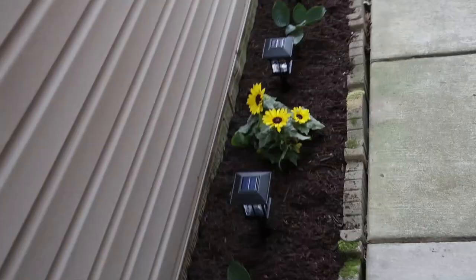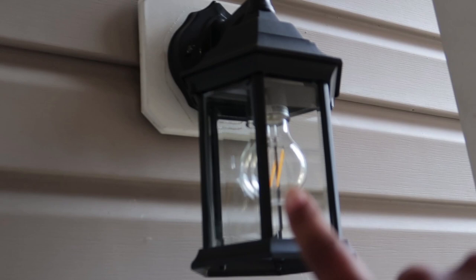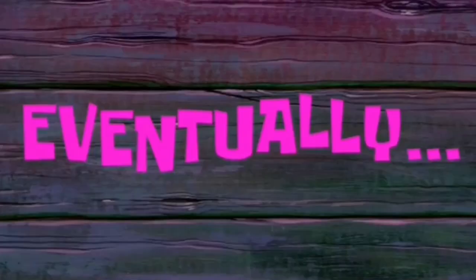Oh, now that I mentioned the lights, I changed all the outdoor light fixtures. Well, I didn't. My husband did. He changed all of the light fixtures to black. So I wanted to show you all what it looks like once it turned dark. I love how the light spreads out across the porch like that. It is so cute.